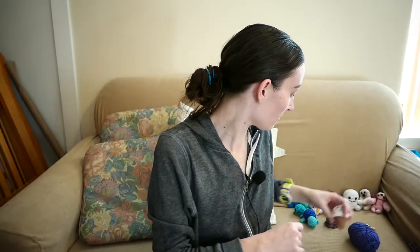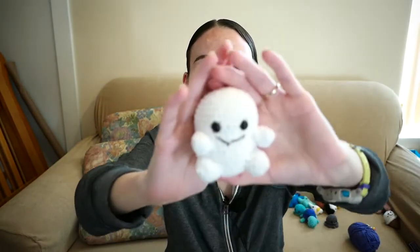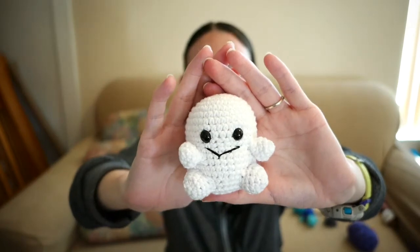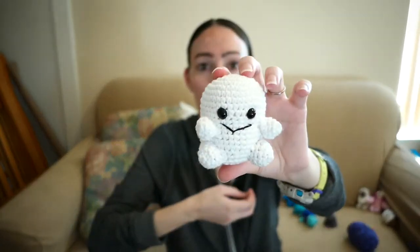And then I made an adipose blob creature, also the smaller version of my blob creature that I made before, but it's in white. And I just saw this picture of a pattern and saw this other pattern that was free, and I kind of just made the arms and legs myself and did the rest the way the pattern did it.